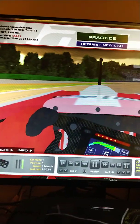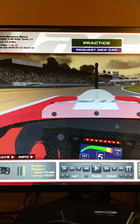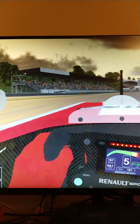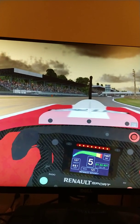Run wide, and in a Formula Renault, come back tight. It's shorter. It's no difference. People try to run wide out there to free the car. Doesn't make much of a difference in this car. Stay tighter and get running.